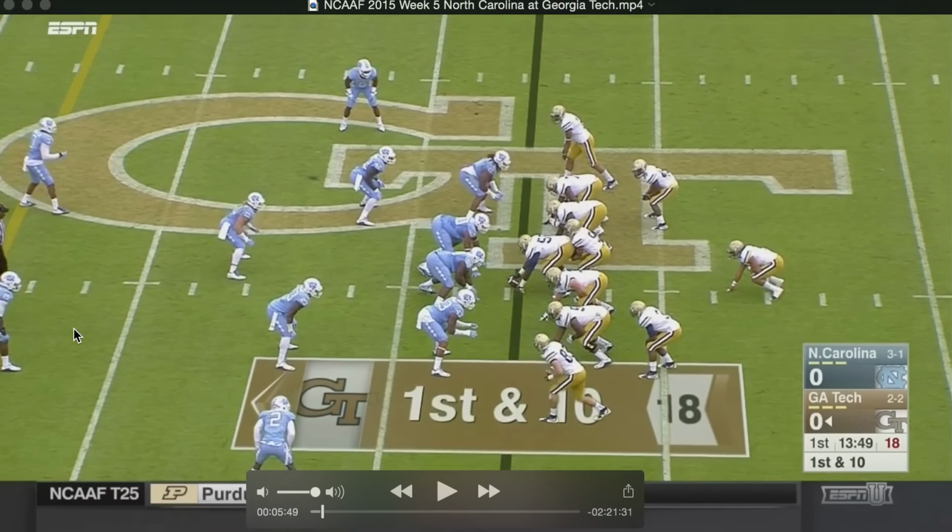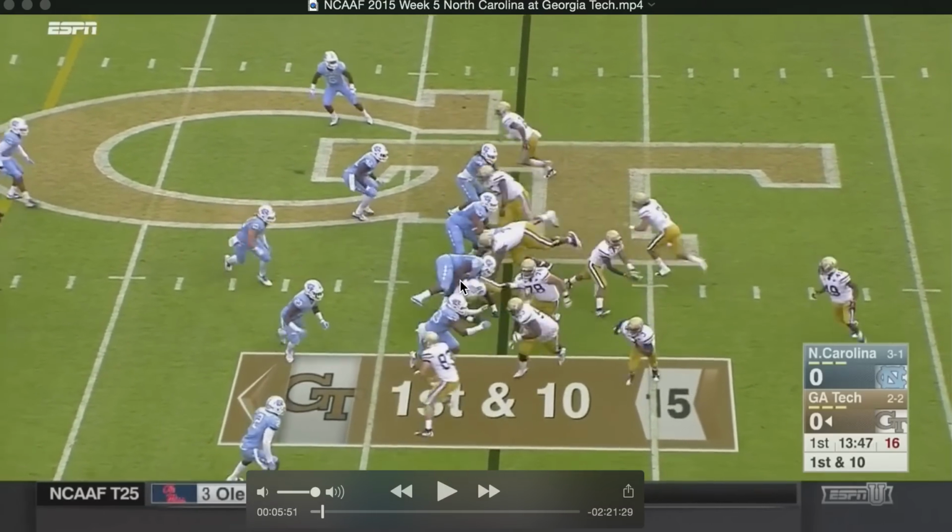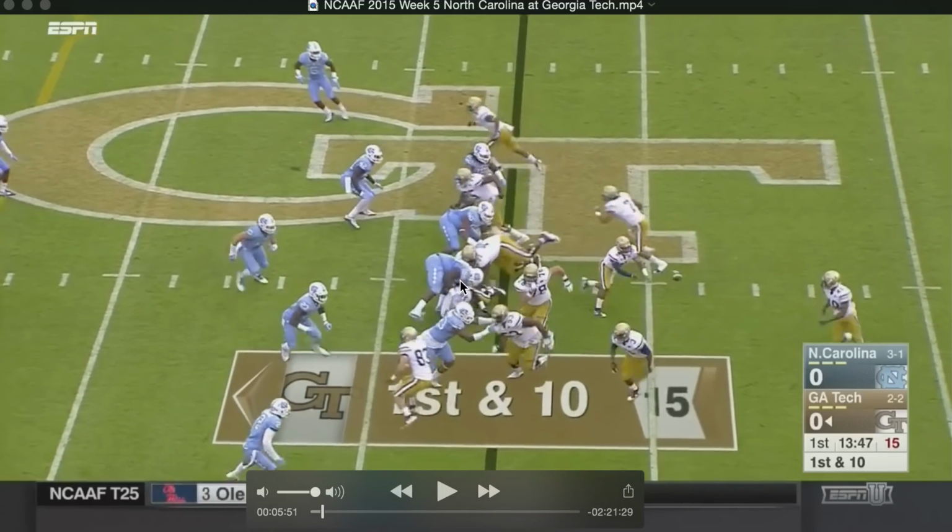Let's see here. This is that tight set. I know there's many different names for how they call it. It's just what I call it. You got your two wide receivers kind of pulled into the side here. And let's see what happens. It's going to be a rocket toss right here. So let's see who's blocking.